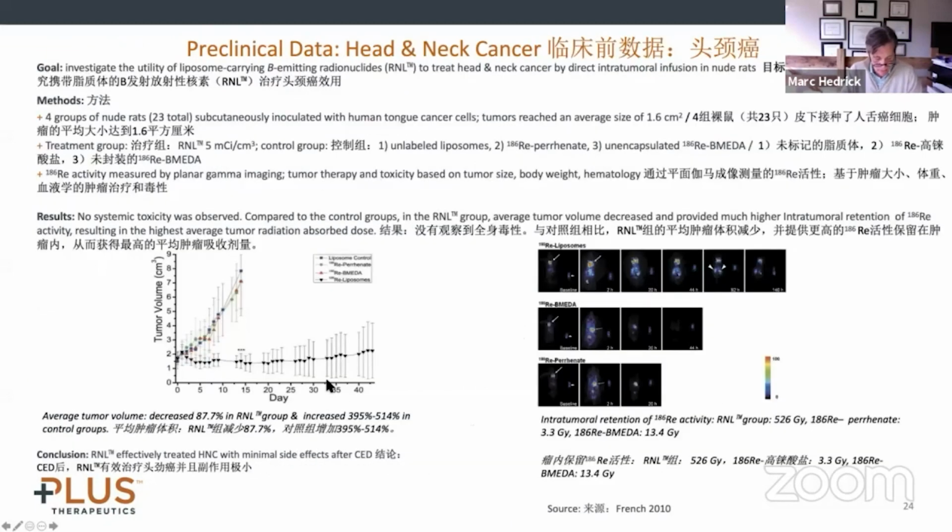And then in recurrent head and neck cancer, also it shows that RNL in head and neck cancer has minimal side effects and shows evidence of efficacy using convection enhanced delivery into those residual tumors that are unable to be treated by surgery or typical external beam irradiation. So there are also a number of other potential indications of this particular liposomal bound isotope in a number of tumors where we can target them directly from the outside in.